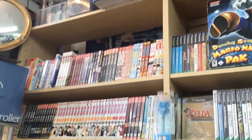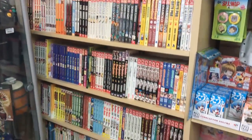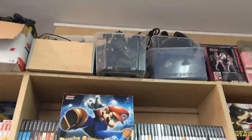Now there's a lot of manga or graphic novels or possibly adult literature, I'm not really sure. It's not my kind of thing, but they do have all sorts here, which is really cool. There's a big wide variety.